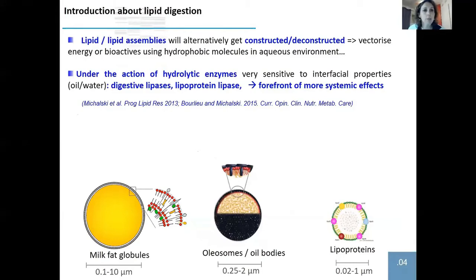Lipid and lipid assembly will alternatively get constructed and deconstructed to vectorize energy or bioactive molecules. Probably most of the story is about how to cope with hydrophobic molecules in an aqueous environment. This is possible thanks to the action of hydrolytic enzymes, called digestive lipases, that are very sensitive to interfacial properties at the oil-water interface, and I will try to illustrate this with gastric lipase in comparison with pancreatic lipase.